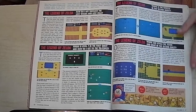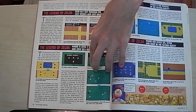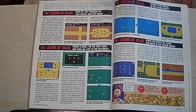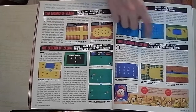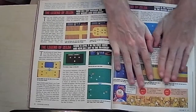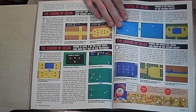Legend of Zelda tips. Legend of Zelda is still, this is 1991. It came out in 87, I think, here. So you're still having lots of tips for Zelda here, like how do I get through the Lost Woods? Where's level 7 in the first quest? How do I get the Triforce? Where's level 6, 7, and 8 in the second quest? Oh, I don't want to spoil that. I'm still playing the second quest. Where is the whistle in the second quest? I got the whistle already.